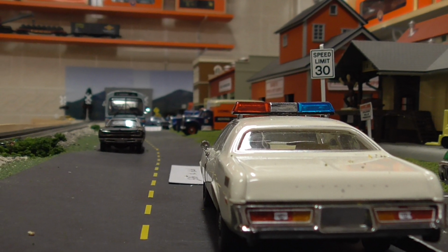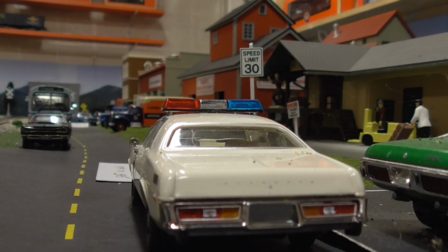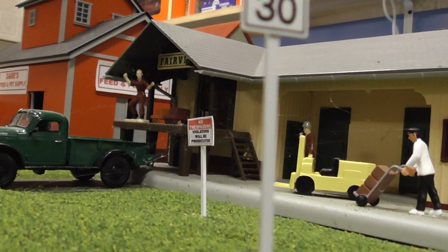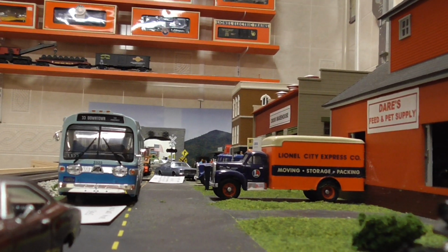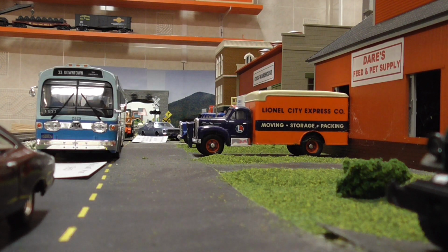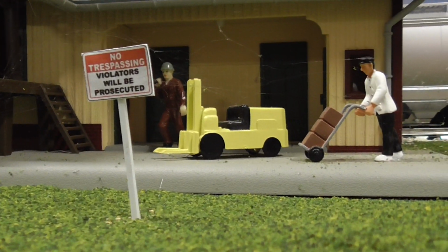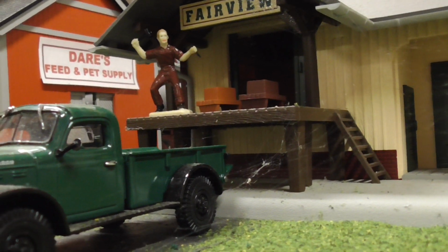There's the Dukes of Hazzard Roscoe Pico train Plymouth police cruiser, and as we go by we'll see the ice cream stand, and there's the local warehouse as we're driving down the other side of the main road of Conahey Rail. Then on the right hand side of us we have the warehouse people busy loading things up, loading up the pickup truck.